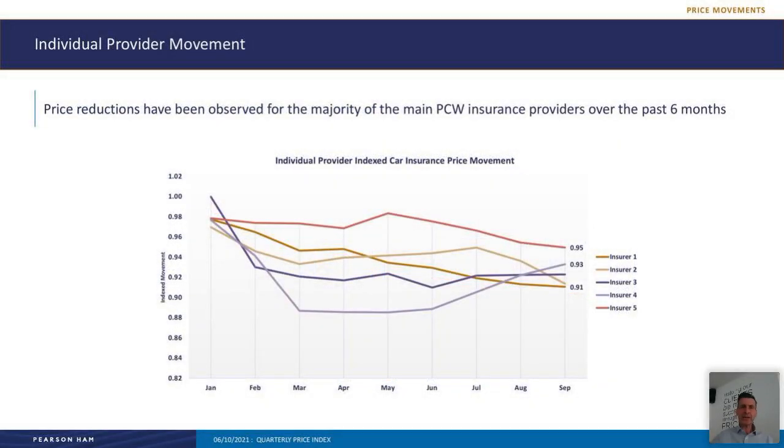So looking at the average, it can often mask underlying activities by individual insurers. So it's worth taking a look, and we're looking at some of the main providers through the price comparison sites at the moment. And if we drill down into some of these, what do we see? Well, the average movement of the top 5 best prices, how does that reflect the individual strategies that we're observing? Well, what we're seeing here is continuous reductions for many of the large players, with some differences in approach. So Insurer 4 on this chart, for example, was much more decisive early on in the year and put larger reductions than its competitors in. And has actually been increasing prices more recently since March.